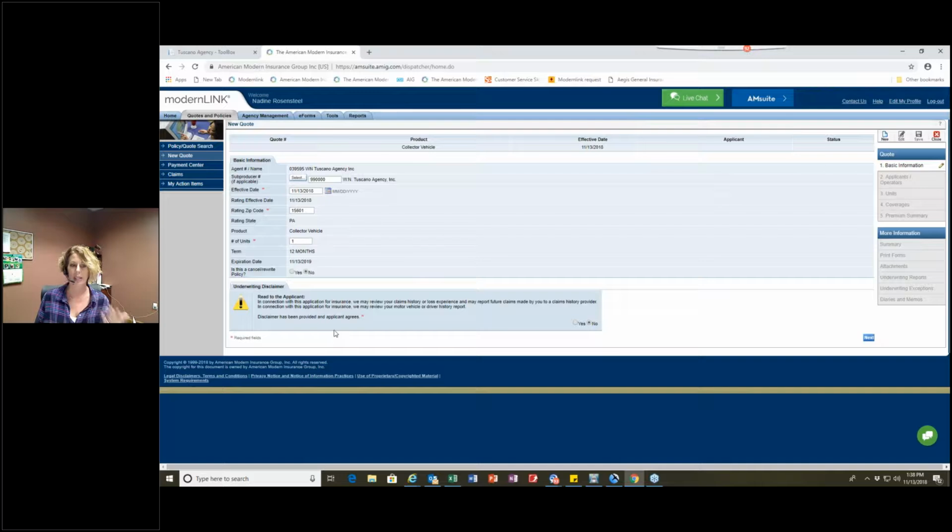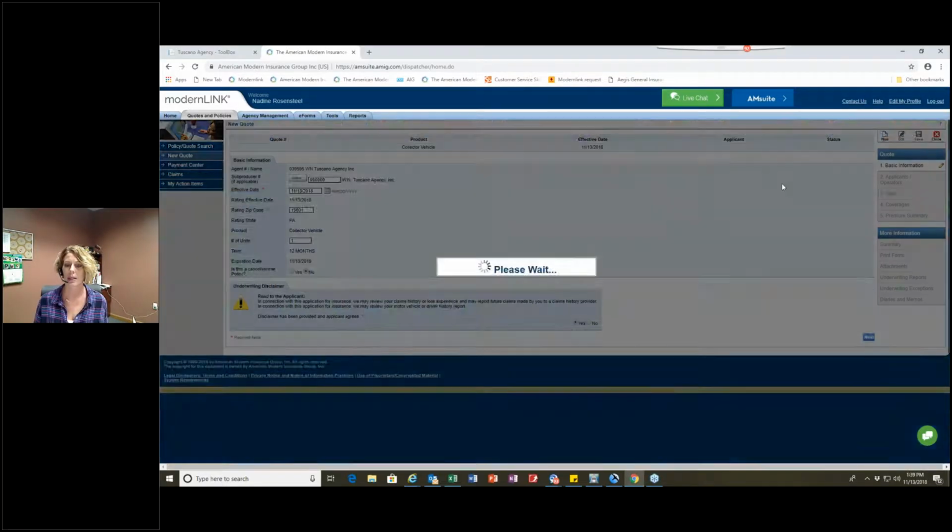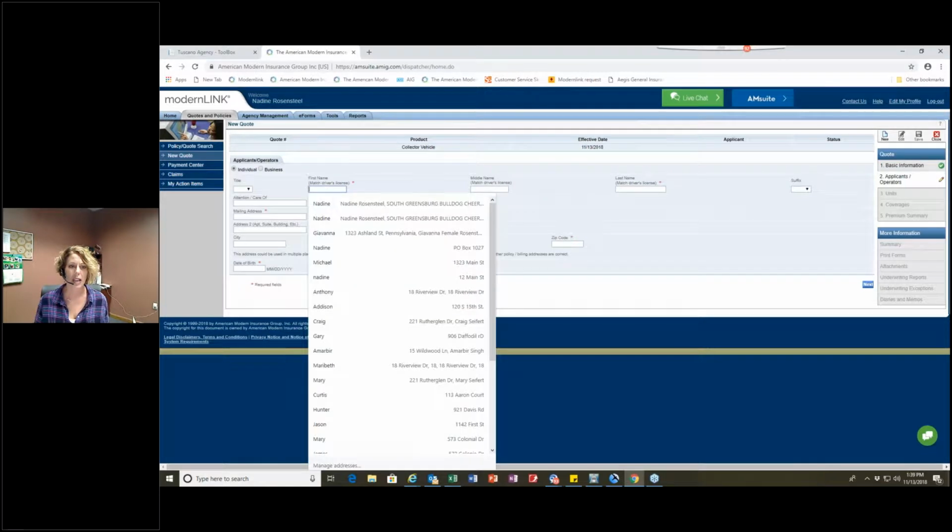Basically, they want you to read this to your applicant, and it's just saying that they're going to check your claims history and loss experience. For quoting, they do not run MVRs, only because of the price involved. I can't remember how much, maybe $5 to $7 per MVR. So for quoting, they do not allow MVRs to be run. Okay, so we're going to hit next, and basically it's just asking for the insured's name.